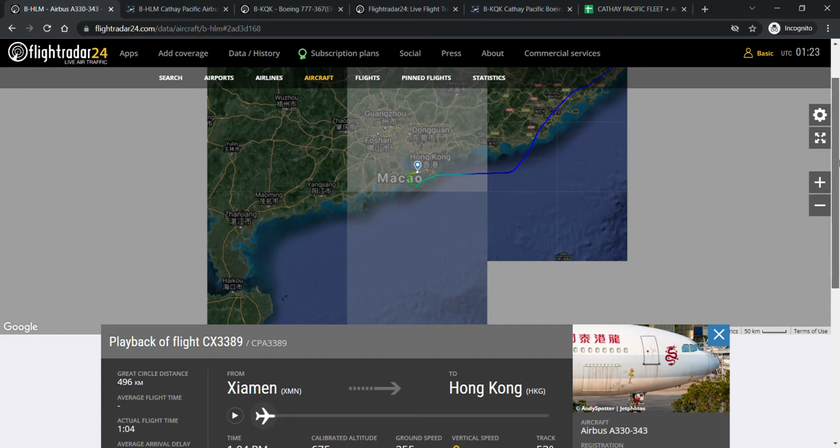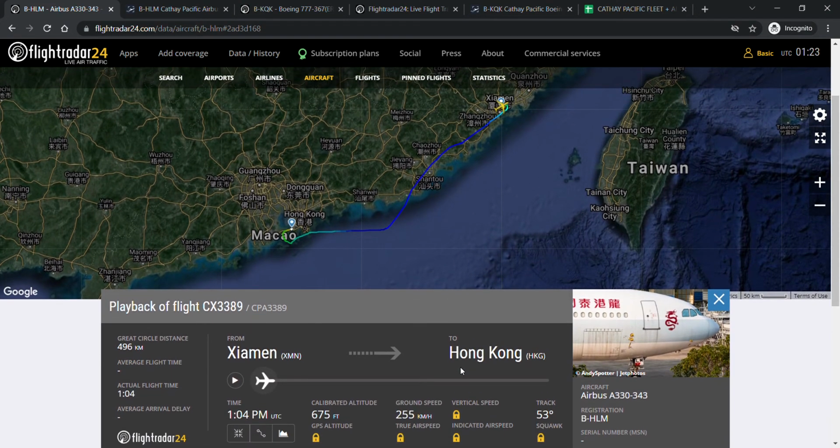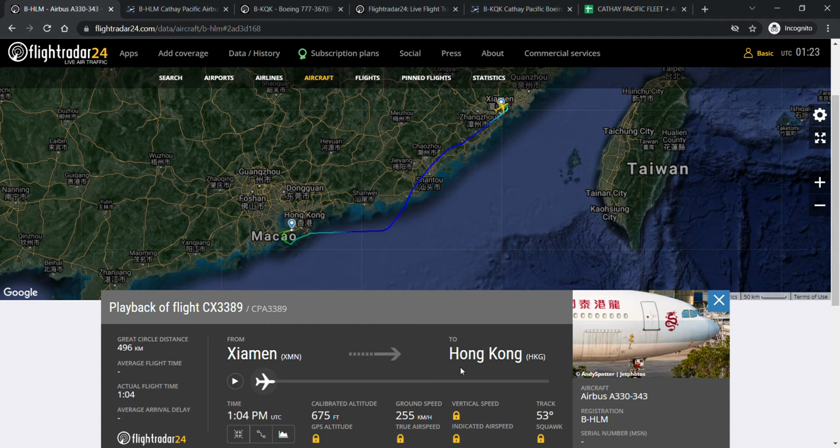Today I would like to talk about two Cathay Pacific aircraft that returned to Hong Kong from storage in Xiamen last night. The first aircraft I would like to talk about is an Airbus A330. This aircraft in particular is quite special, and I will explain why.